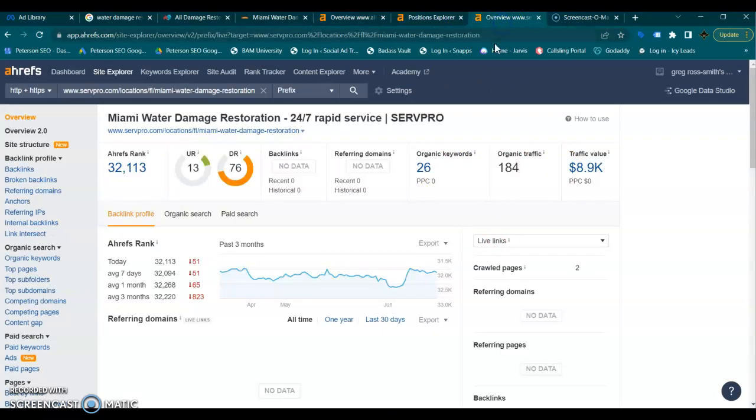If we look at your competitor, we don't care how their domain is rated. We only care about their location. And it looks like they're getting this rating because of the power of their website. Because they don't have any backlinks or referring domains going to this area. But they do have 26 keywords indexed, and they are getting 184 people to this Miami location. So it just shows you how important it is going to be to optimize your website so you can capture that traffic. You should have tons of traffic.